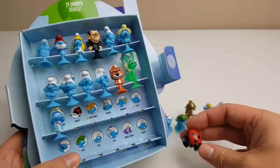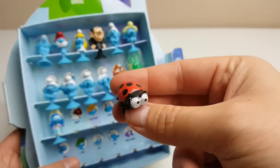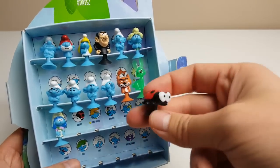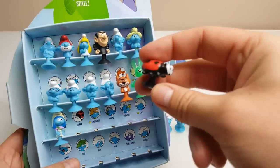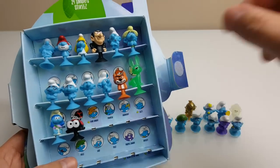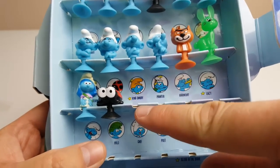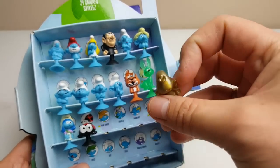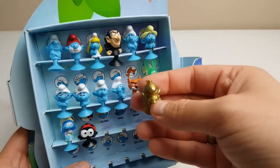Another one is a ladybug called Snappy. Snappy looks so cool. I think that one is one of the favorite characters of this collection. Really nice bright color. I don't know why I like it, but it looks so cool, you have to admit it. Okay, and the next one is called King Smurf. So King Smurf looks like he's wearing the orange hat, but in the collection, that's a gold figure. He's having a crown, so he must be more important than Papa Smurf.